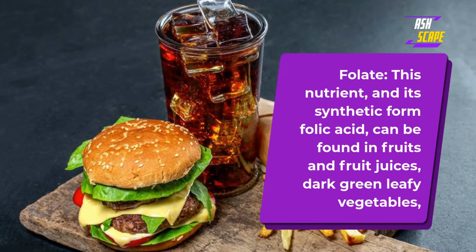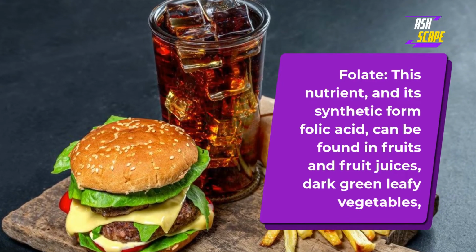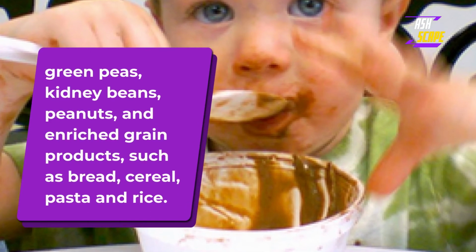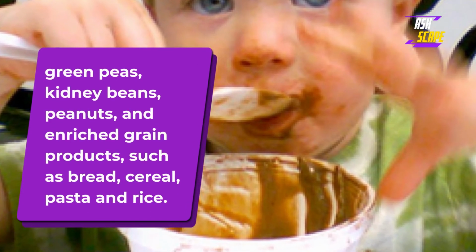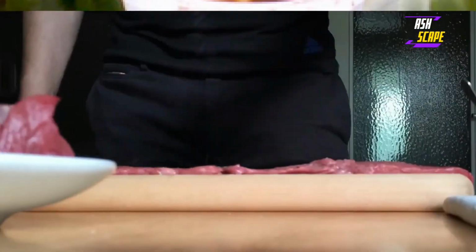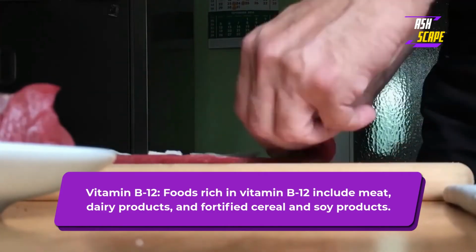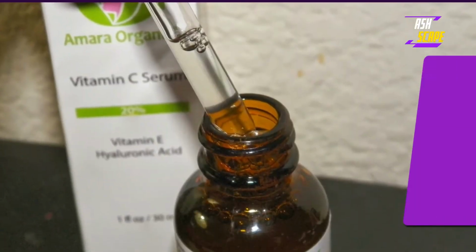Folate. This nutrient, and its synthetic form folic acid, can be found in fruits and fruit juices, dark green leafy vegetables, green peas, kidney beans, peanuts, and enriched grain products, such as bread, cereal, pasta and rice. Vitamin B12. Foods rich in vitamin B12 include meat, dairy products, and fortified cereal and soy products.